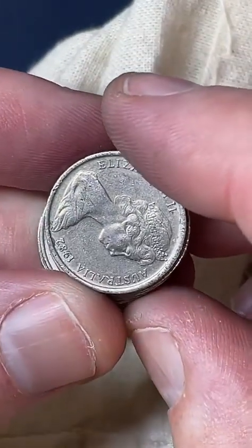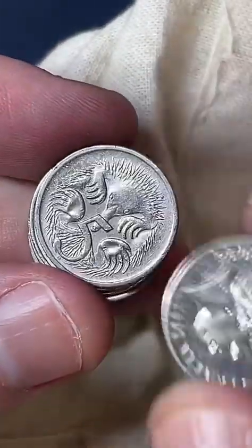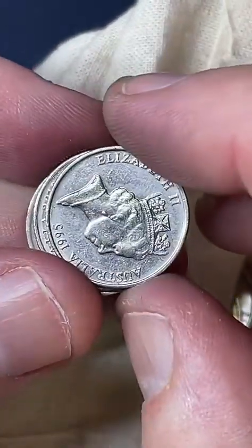What's the $1 Sir Charles Kingsford Smith coin worth? Oh, they minted a lot of those coins. So unfortunately, they're pretty much face value, meaning that they're pretty much just $1.